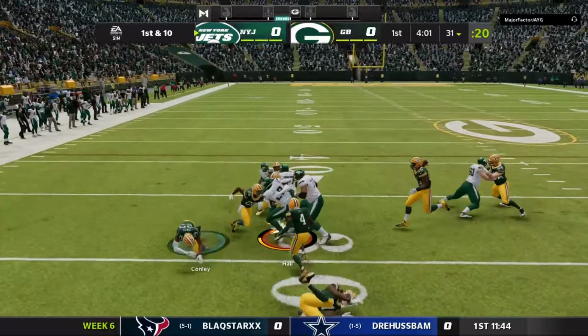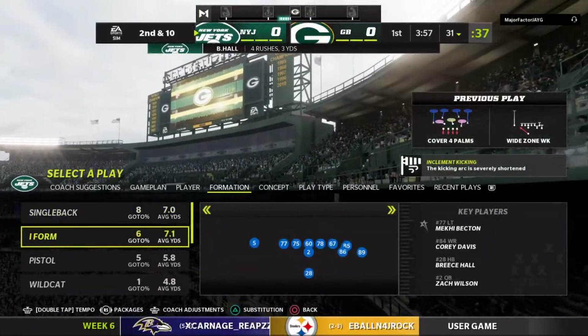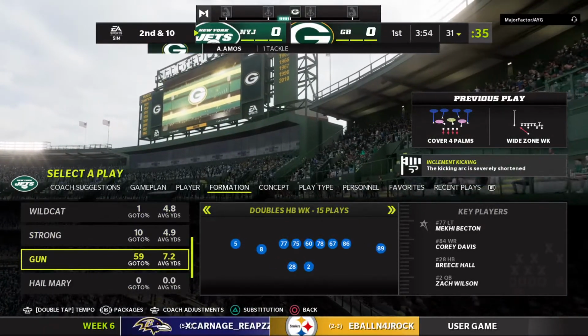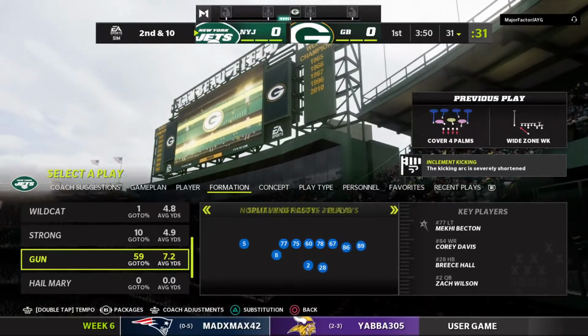And now here's a carry heading left. And just no chance of turning the corner. He can only get back to the line of scrimmage. 2nd and 10 coming up. Looked like he was trying to bounce it outside, but no success.